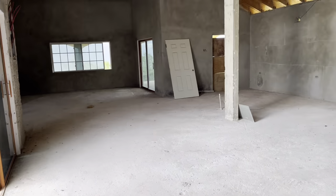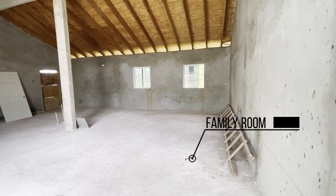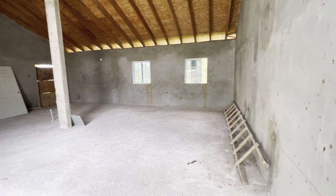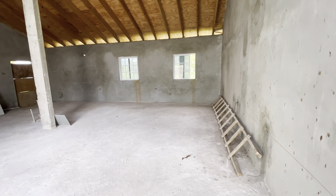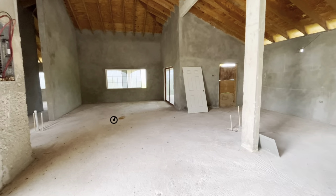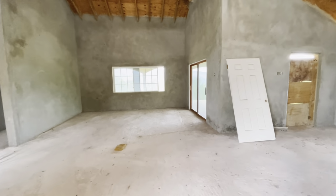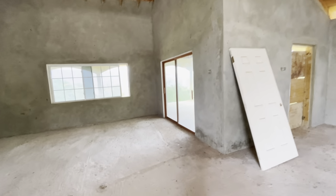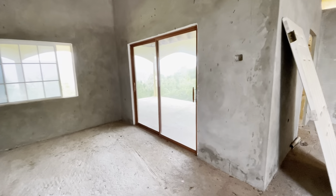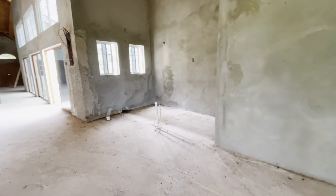And then you walk into the main family area. The plans say that this is a family room, kitchen over here, and a formal dining area here. It does have an L-shaped balcony which goes off the formal living, right? And then we have a powder room set up here.